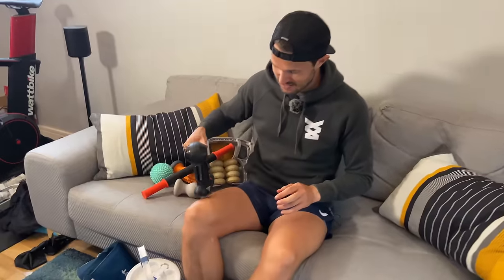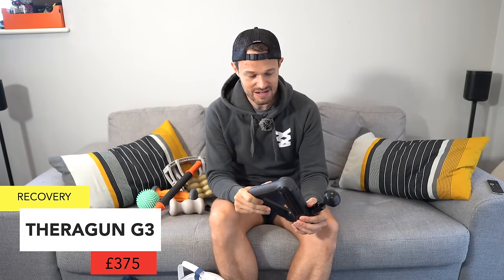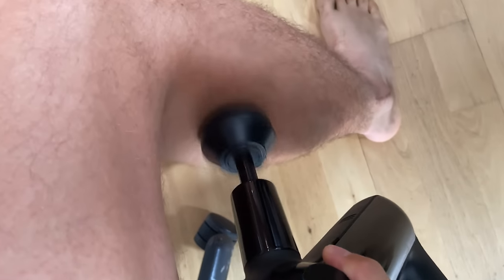Moving on, Theragun. Now, massage guns, yeah, they're very noisy. This is the Theragun. Again, this is a little bit more expensive. There are so many companies out there, and most people get in touch and try to send me free versions to review. You can't really get much better than this in my eyes. Yes, it's expensive. There are obviously some cheaper ones on the market. Are they good? Yeah, they're good.